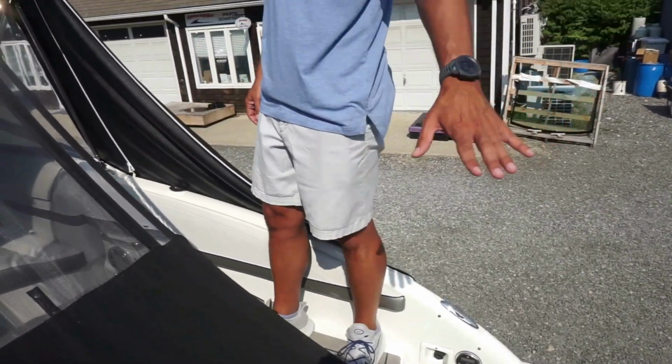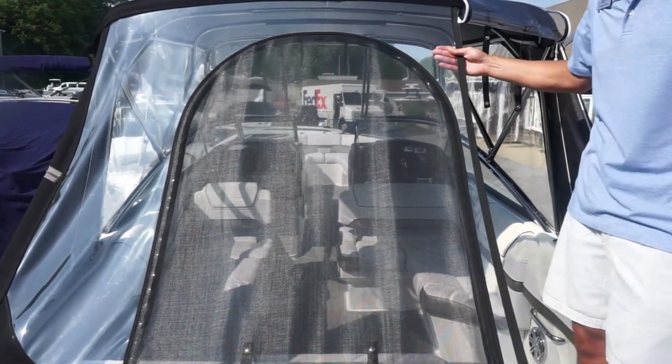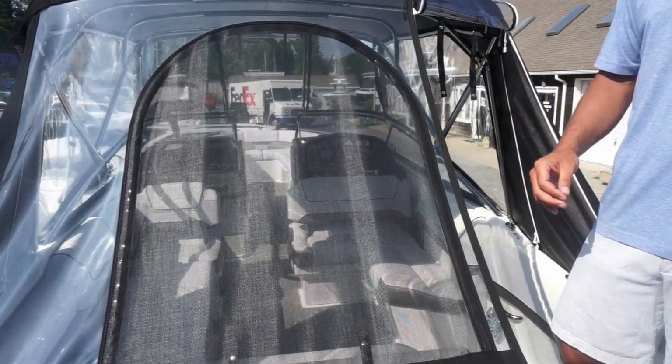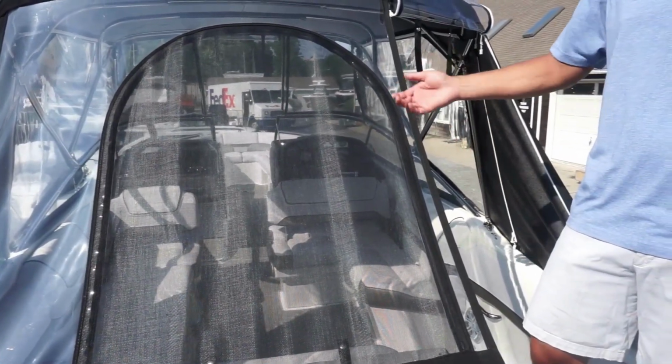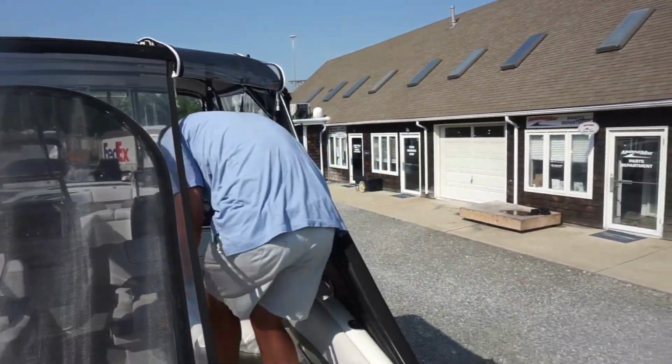The next thing you notice, you have a big sun pad here with bolsters, which we'll talk about in the front, but you do have a camper. This is a full canvas camper package with eyes and glass. This is great for those chilly mornings or if you want to extend your boating season in the spring or in the fall. Neat little feature, you don't see this on all the boats. We're going to go ahead and step in.